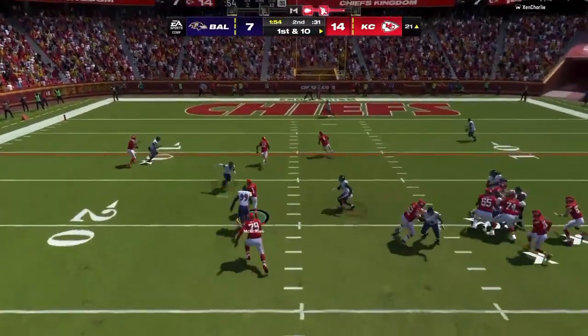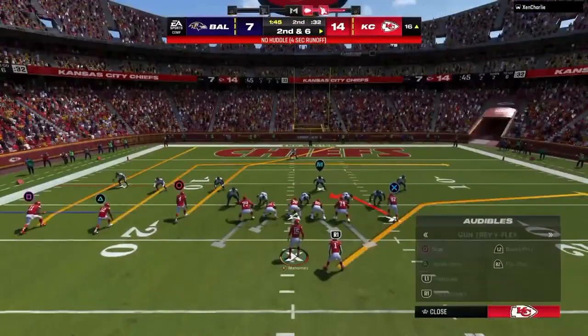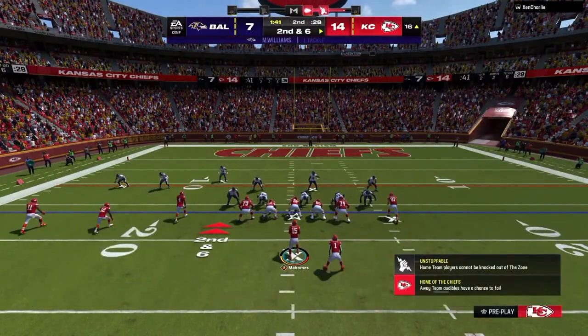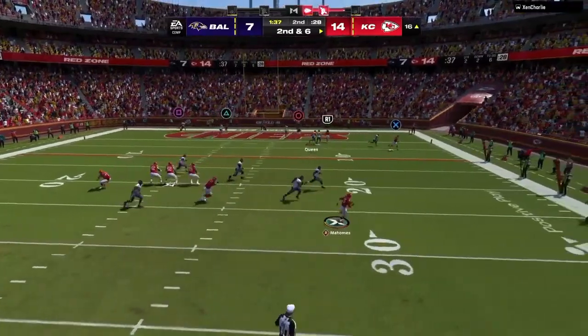On first down now, run with McKinnon. And he'll manage to pick up about 4. At second down, now it looks like they're going to be in the hurry out. 4 yards on the pickup. Mahomes to throw on second down, escaping the pressure right.